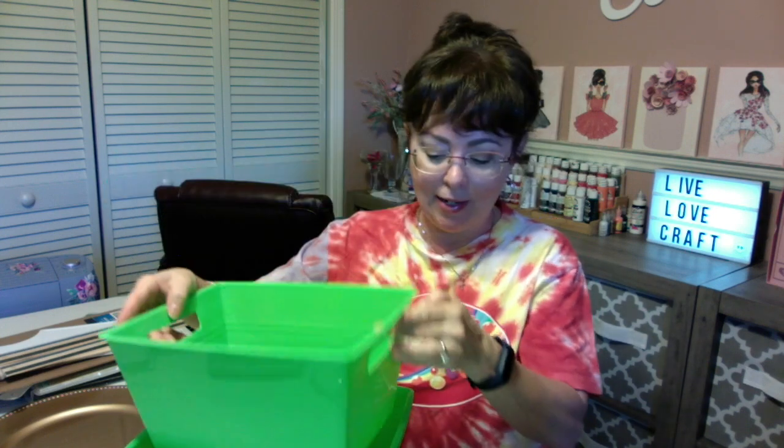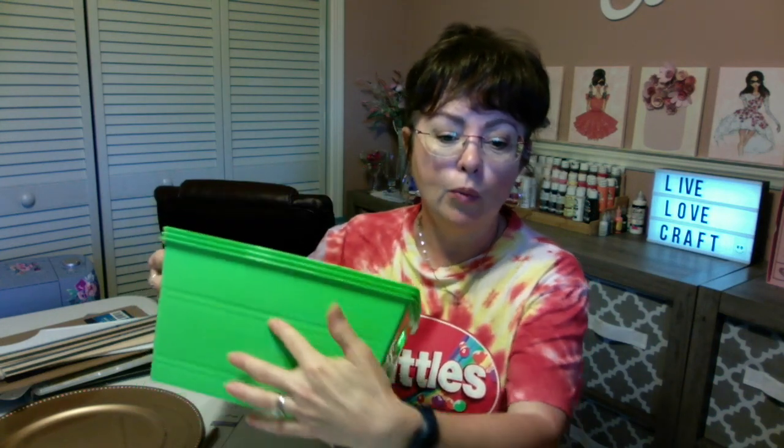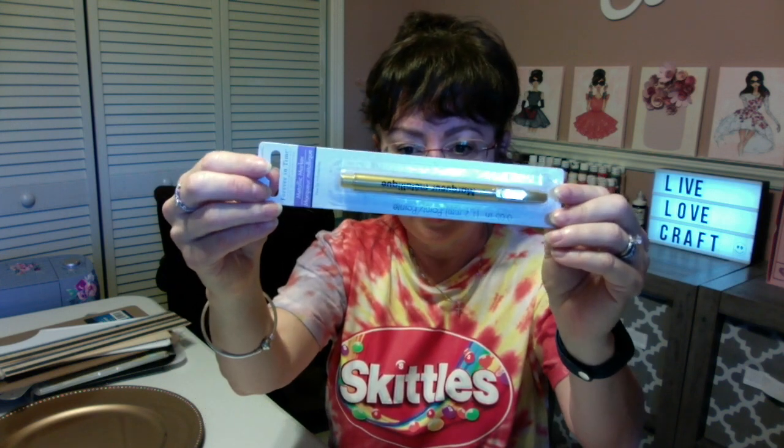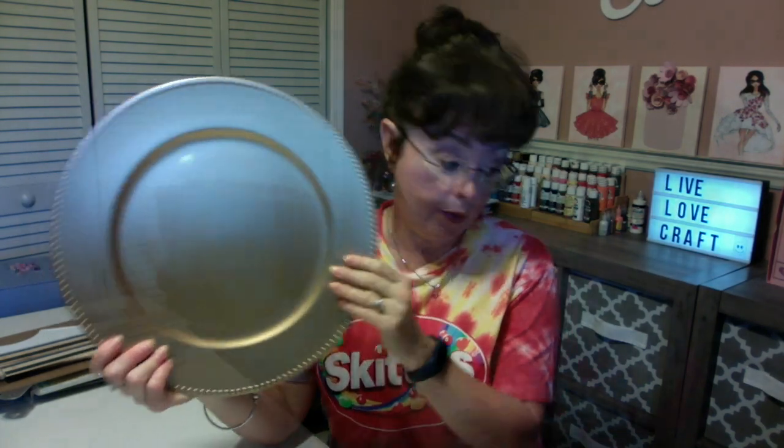And then I picked up 3 of these little baskets like this. I have an idea. I like the ribbing on here. I think they would give a good vintage look. And then a long time ago, you might remember I hauled the white metallic marker from Crafter Square. Well, this one is the gold, and I really do like that. Then I picked me up another charger from there, and this one's in gold. You could spray paint it. You can do so much with this.